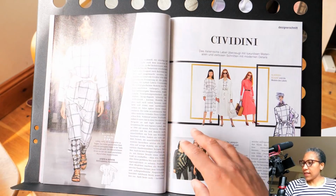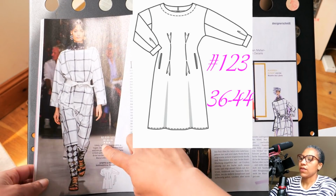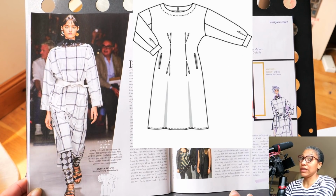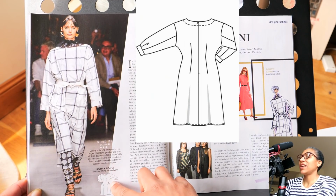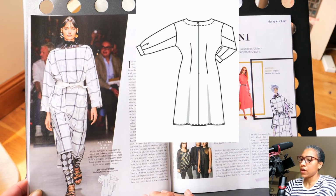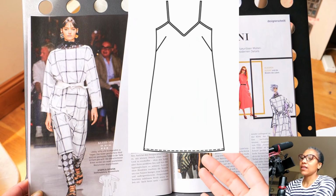Okay, this is the designer pattern. Now, I was a little bit confused about this pattern because it's been given 3 dots. And 3 dots, according to Burda, means that it's really hard, really, really intricate. But when I look at the line drawing, it didn't seem that intricate. So I was a little bit confused about it. I kept on looking at it, trying to think, well, why is it getting 3 dots? And I think it's because it's 2 pieces, basically. It looks like there's an overdress over there, and then it's also got a slip underneath that you wear.